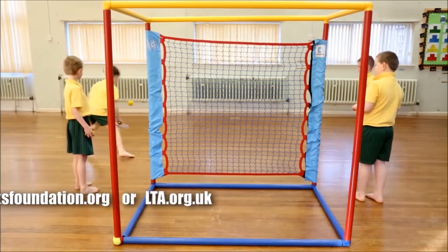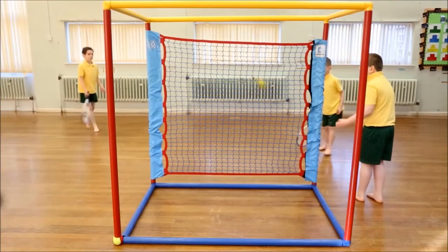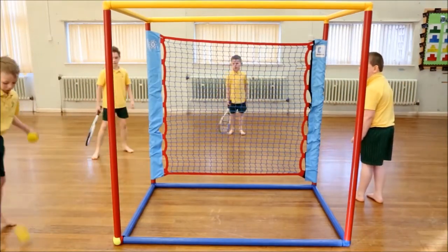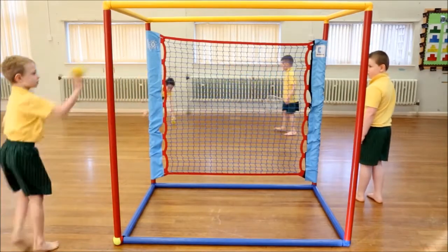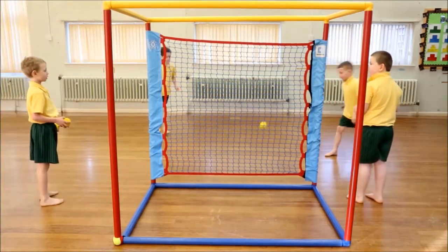The first, which you can see happening right now, is the rally rebound. 2 members of each team of 4 rally for 2 minutes, or time may change due to number of teams. Pairs change on command. This can be improvised within school by getting players to hit against a wall. However, you must ensure their safety.